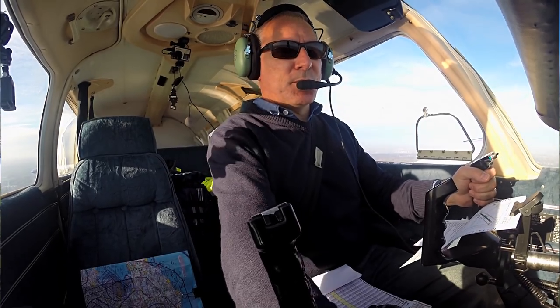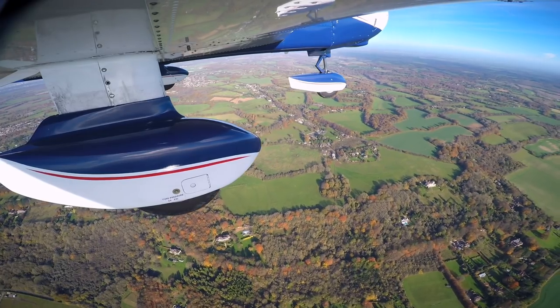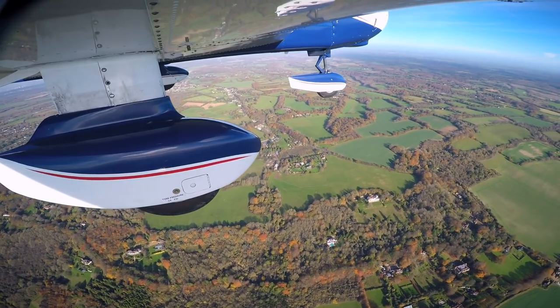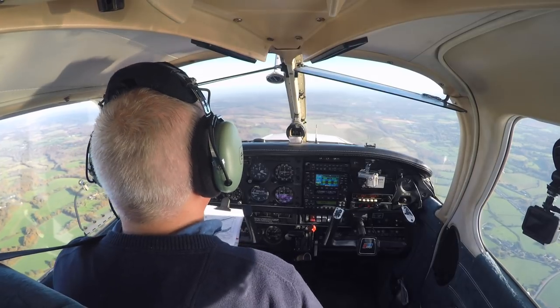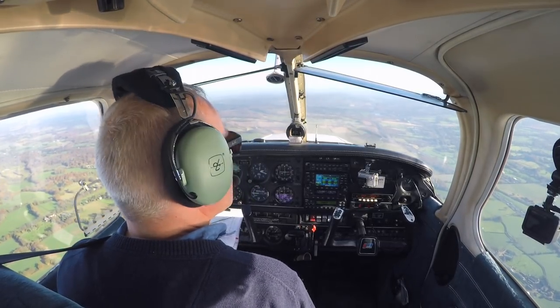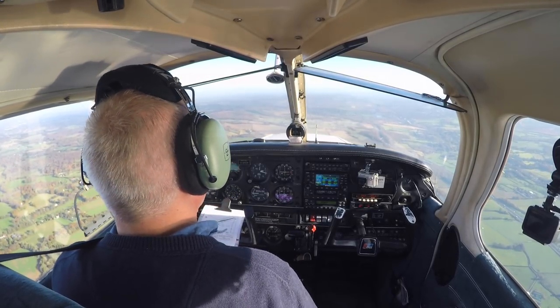Welcome aboard, everyone. We're on our way to Earls Colne. Lovely day for flying. It's a bit chilly, freezing outside, in fact. But the upside of a cold morning: good performance, good climb rate, good airspeed. We've also got high pressure, so that gives us an extra boost as well.